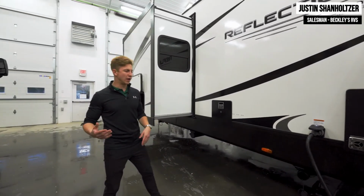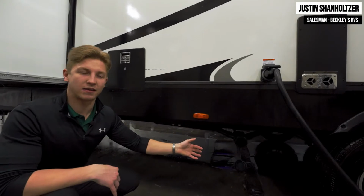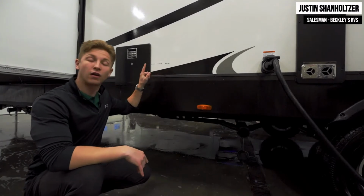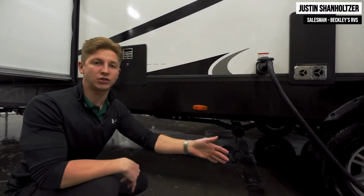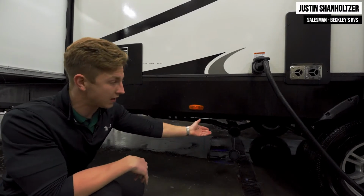Something that's super cool. You guys need to check this out down below. So this is your tank dump station. The reason why I say it's super cool is because it's got 2 gray tanks on here along with 1 black tank. The problem is when they do those multiple tanks, they typically give you multiple discharges for those tanks. This has just 1, and it all comes out right here at this spot.